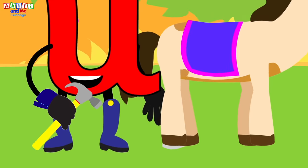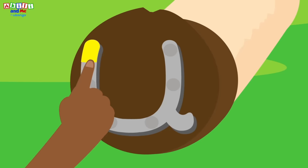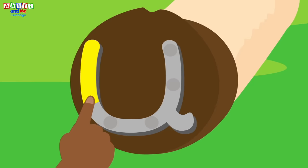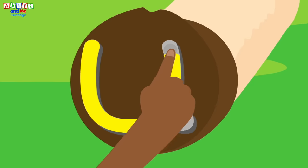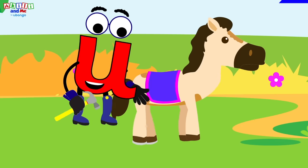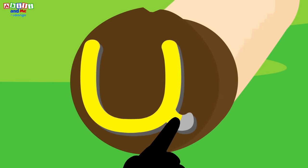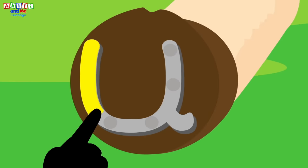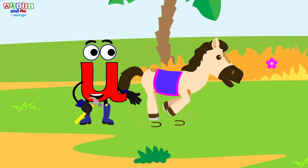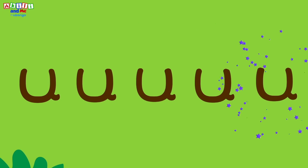Time to put on the next shoe. We start at the top. Then we go down and round and up and back down and flick. Letter U, now it's your turn to put the shoes on. Well done, letter U. Now your horse is ready to race! Oh yes! The letter U shoes make letter U footprints!